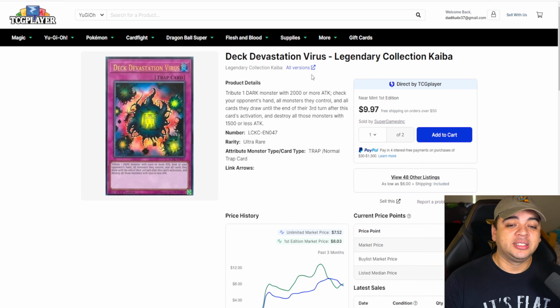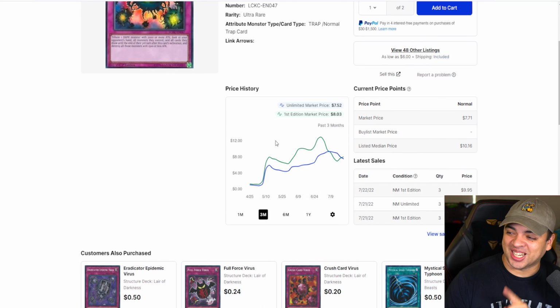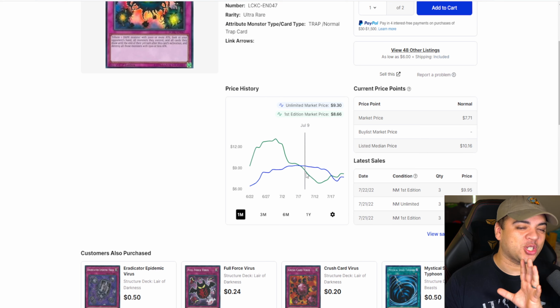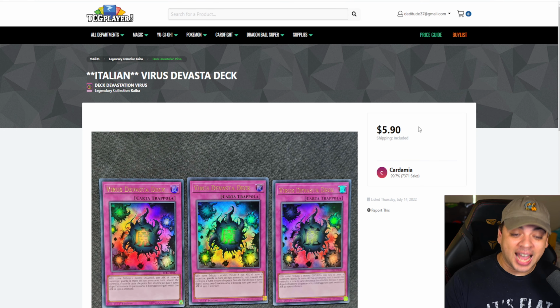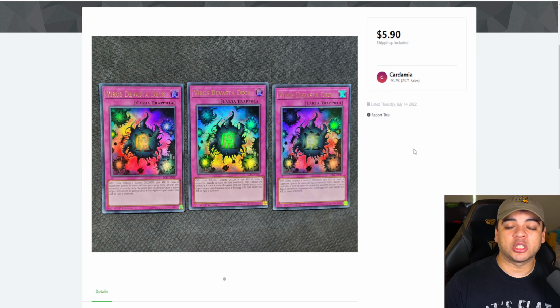All right. Deck Devastation Virus at Legend Collection Kyber was starting to go down in value. You actually see it here on the chart, which I love. Can we see the past month? Yeah, you can see it in the chart. It started to go down in value for the Ultra version of Deck Devastation Virus at Legend Collection Kyber. Right now, the price is $7. After that one's gone, it's roughly around $9. Italian versions were $6. Let's go. This card's going to be going up higher in value.